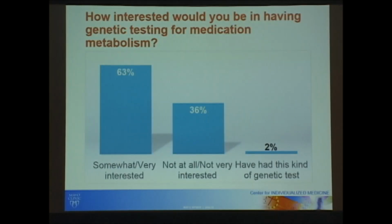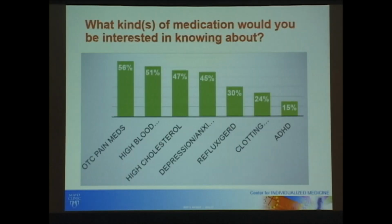We asked how interested they would be in having genetic testing for medication metabolism, so pharmacogenomics. Again, most people were interested, about 63%, and about 2% had already had this type of testing. And we asked what kinds of medications they would be interested in knowing about: over-the-counter pain medications, acetaminophen, aspirin, followed by high blood pressure, high cholesterol, antidepressants, with the least interest being in ADHD medications.